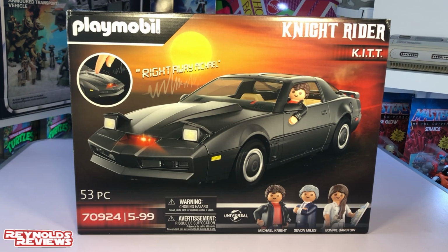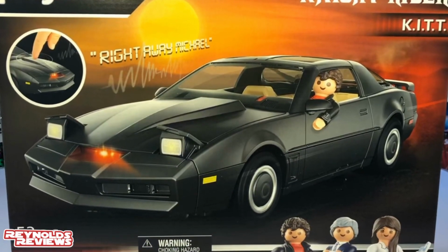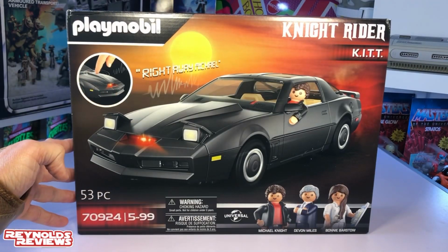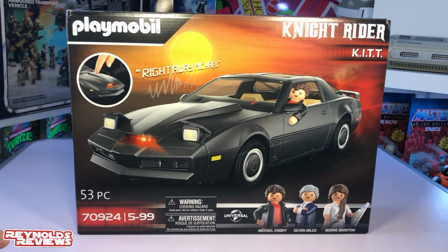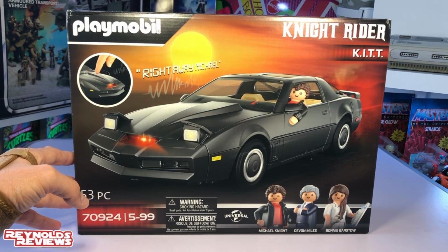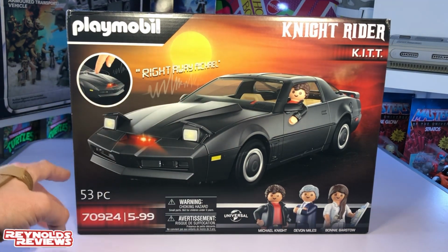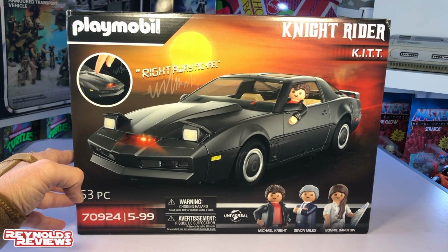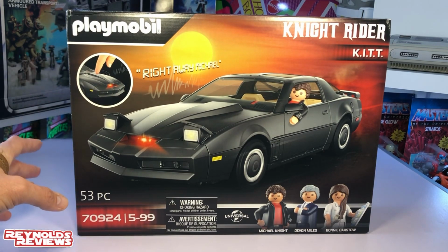Very much like the A-Team box, I just think the boxes for these Playmobil 80s sets are absolutely awesome. So, as you can see, we've got that huge image of KITT and Michael on the front there. We've got the sunset in the background, very much like the original intro on the TV show. And then, of course, we've got a little circle just there, and it says, "Ride away, Michael." So making it very clear that there are electrics in this set, unlike the A-Team set, which I fell foul of. But yeah, a very, very cool box.